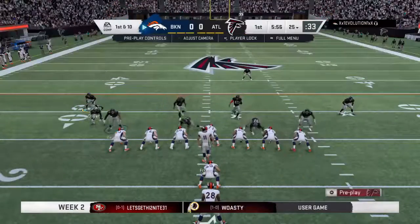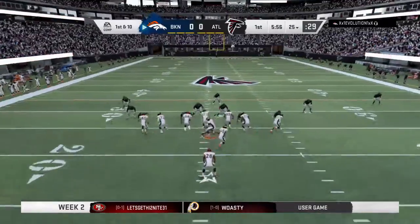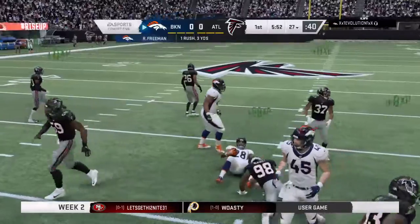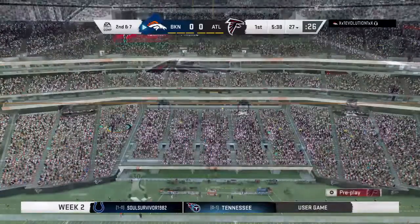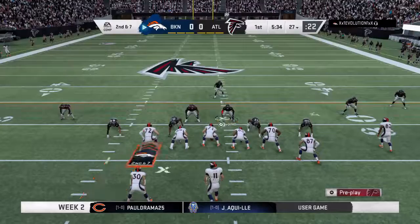Down. 15, Lonnie. 15 line. 15 out. Go. First carry for Royce Freeman. The tackle made there by Tack McKinley. Well, I think that's what they're going to need to do here in the first half. You've got to take some pressure off of this young quarterback, and no better way to do it than to establish the running game early.